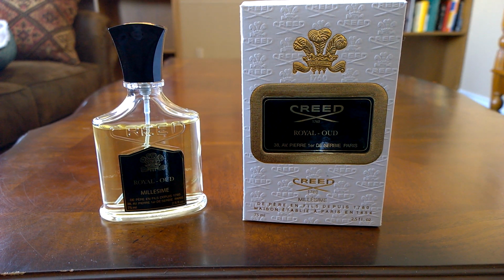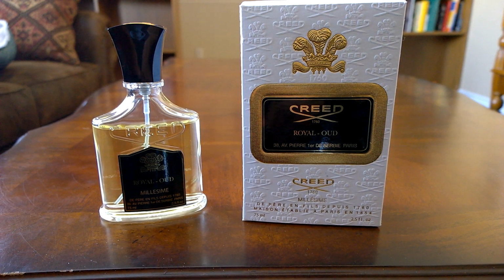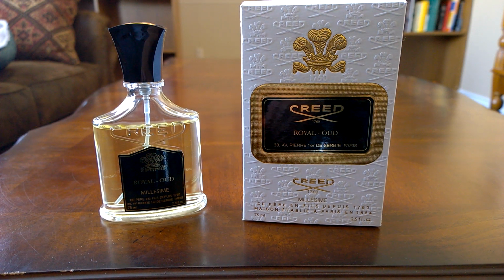As far as picking out a lot of individual notes, I don't get a lot of individual notes out of this particular fragrance. I don't know if that's just because it's blended so well, or if my nose is just not trained enough to pick out a lot of the individual stuff. But like I said, very, very smoky at the beginning. It's going to be joined shortly thereafter by some sweetness. And that smokiness remains with the fragrance.